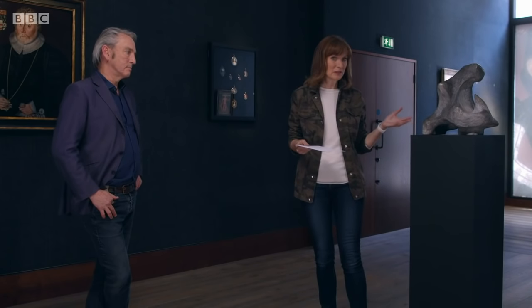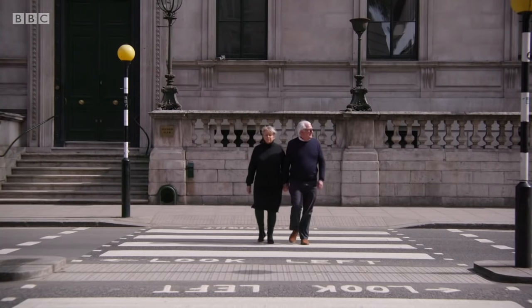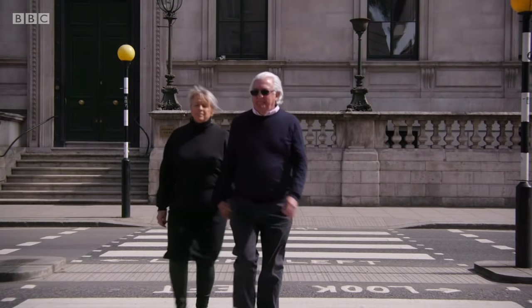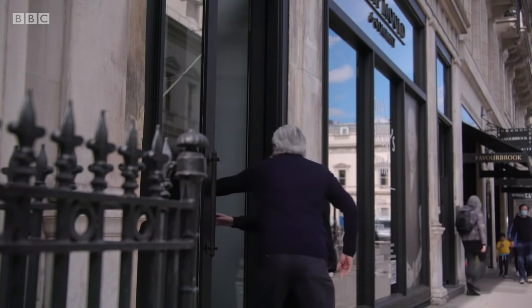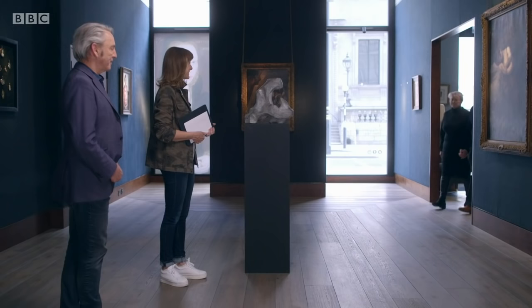I mean, the stakes are so high. If this is a Henry Moore, it could be worth up to £1 million. Neil and Barbara are on their way to the gallery. We're all about to hear the decision from the review panel as to whether their sculpture is a work by Henry Moore or not. But first, we need to tell them the latest twist in the tale.